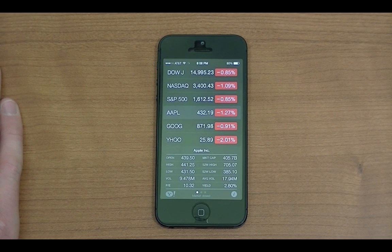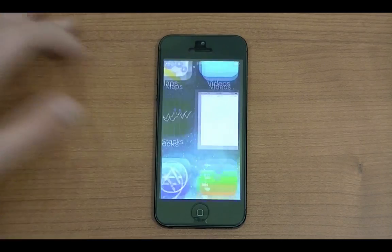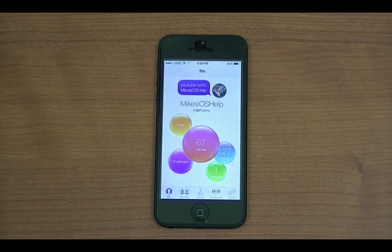However, Stocks has looked crappy all the time, and I don't really see that much of a change here. Obviously, it looks a little bit different, but I haven't explored Stocks enough to see any changes. Game Center is pretty straightforward and pretty crazy the way that Game Center now looks, feels, and works.